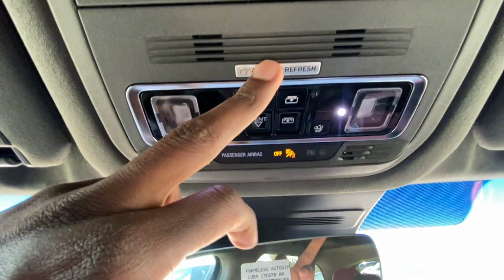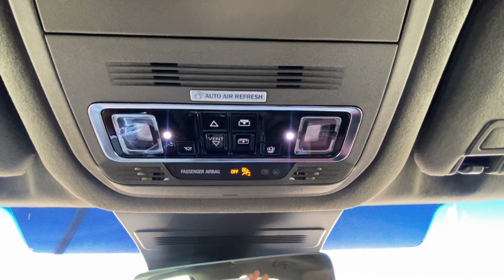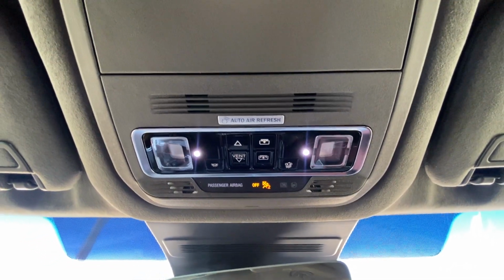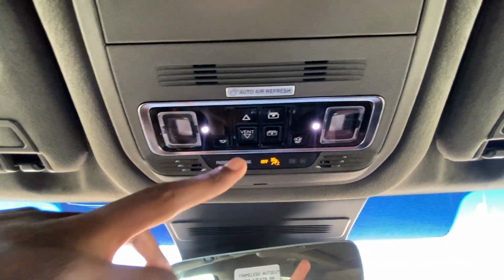And then we have the auto air refresh. I guess that's part of the ion system or whatever. I guess that's, I don't know how you actually activate that. I'm sure it's somewhere in the screen, but I thought that was a button, so I tried to push it, but it's not. But let's go ahead and push this roof back.